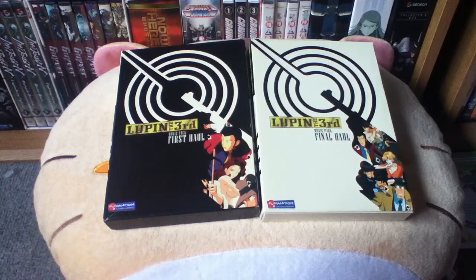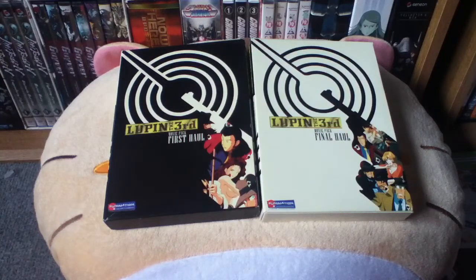And these popped up on eBay. I was like, well, these are quite hard to get hold of. They're not normally this cheap. So I bid on them, and I won them at a really good price of only £25, I think it was. For 10 movies, that's what you get in this. I think it's a great deal. Essentially £2.50 a movie. So you get the 5 movies in the first haul and 5 movies in the final haul.